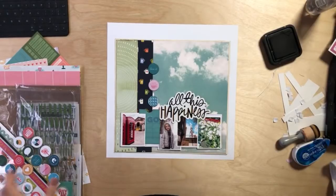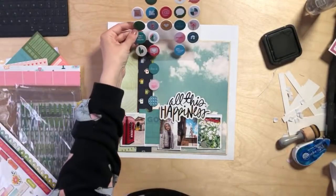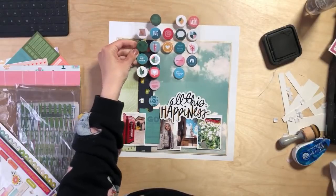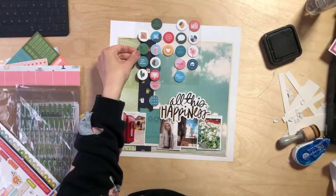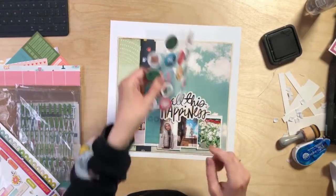Right. Am I going to put another one up here? Because I kind of wanted to bring that one to, because it's got the blue and the pink.